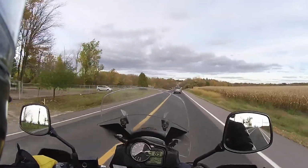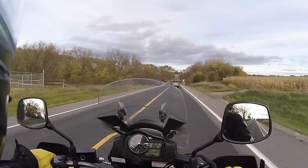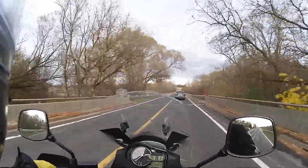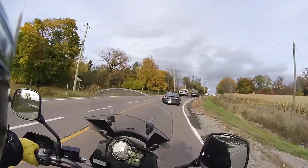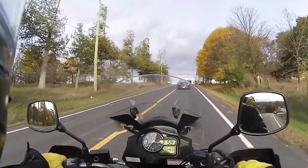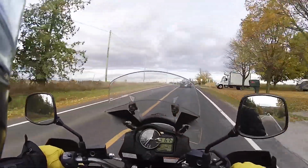I think Suzuki did a great job with this V-Strom lineup. 650s and 1000s are bulletproof, and they're making it for almost 20 years. So I guess they're doing something right. 2014 and 2015 models, pretty much the same. And I'm not going to say they're outdated, but definitely they lack some of the newest toys and features that you're going to find in 2020 model.